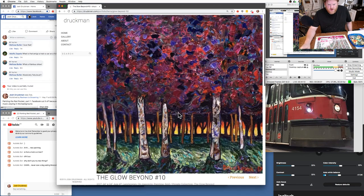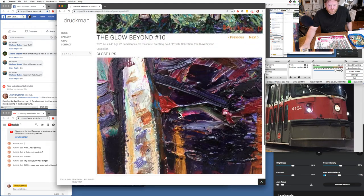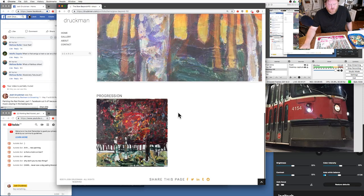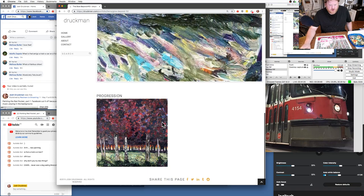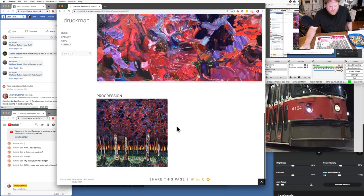So this was with oils. And oils are just so much, the colors are so much richer. Oh, this is before I even bought my camera. So I took snapshots as I was doing it. Then I made this GIF to show the progression.